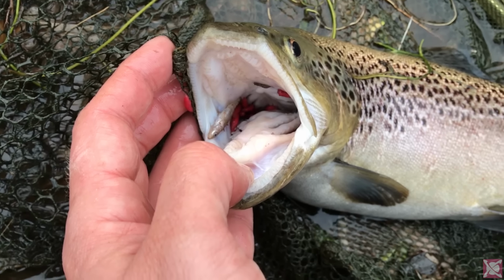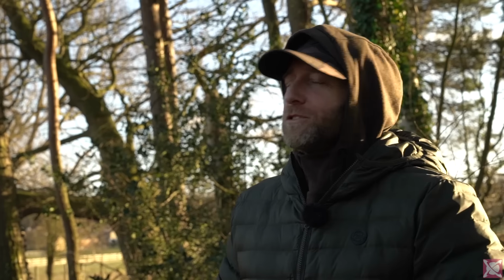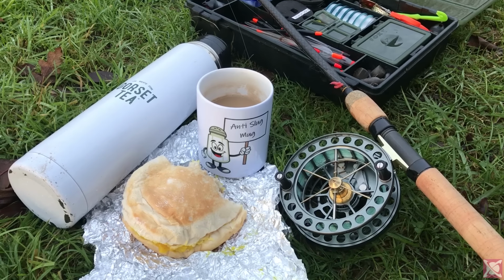Otherwise he wouldn't have so much bait down his throat. Well, it might have been a struggle, but there was one good thing about fishing on Boxing Day, and that was the addition of the leftover turkey sandwiches.